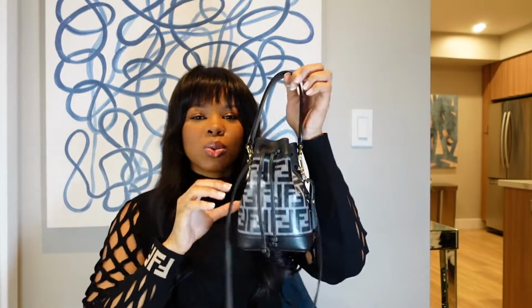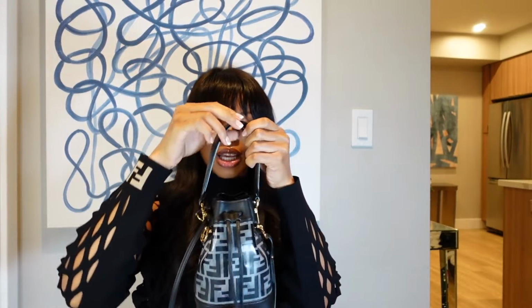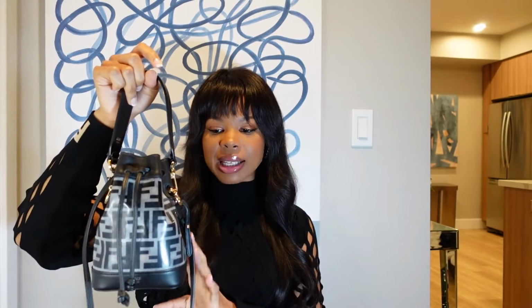It even goes with my outfit today. This is a Fendi top that I purchased, and look how cute this would be. My sleeves are kind of see-through, the bag would be see-through, and then it has the little matching FFs, but unfortunately, it just has this little issue. So help me in the comments if you know how I can fix this or clear it up. I'm open to any suggestions or advice that you guys may have if you've dealt with this with a transparent bag.